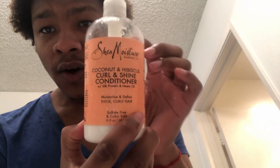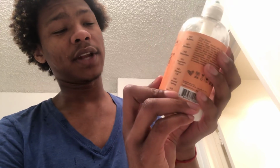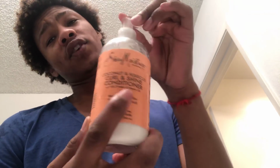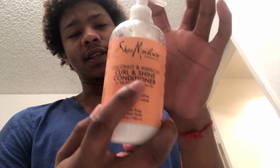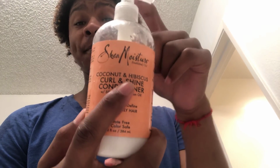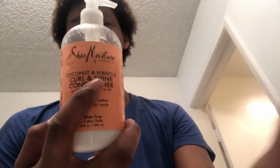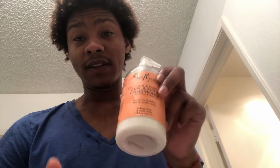The conditioner that I use after washing it is the Shea Moisture Coconut Hibiscus Curl and Shine Conditioner. It has silk protein and neem oil. Sorry, got distracted. I only use this one. I've tried their other conditioning products, and I don't too much like the scents. Nothing in particular, it's nothing wrong with them per se. I just didn't like them as much as I like this one. So I'm in love with this one.